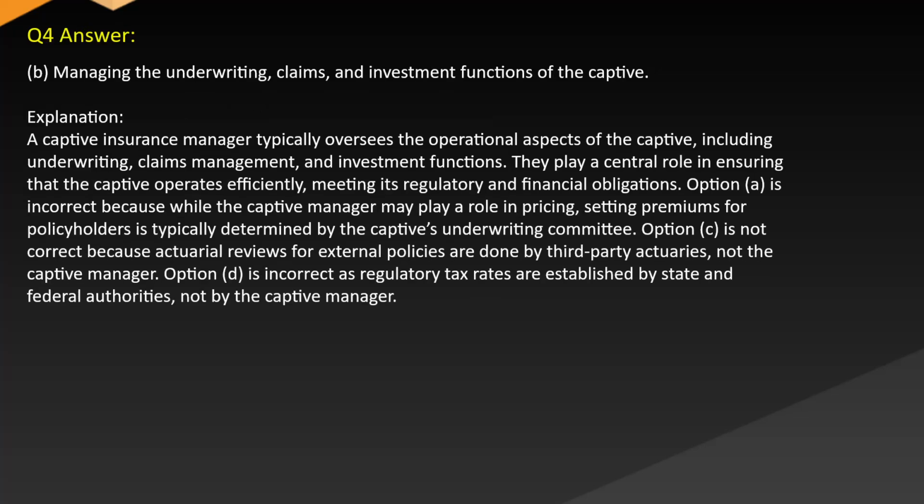Answer: B. Managing the underwriting, claims, and investment functions of the captive. Explanation: a captive insurance manager typically oversees the operational aspects of the captive, including underwriting, claims management, and investment functions. They play a central role in ensuring that the captive operates efficiently, meeting its regulatory and financial obligations.